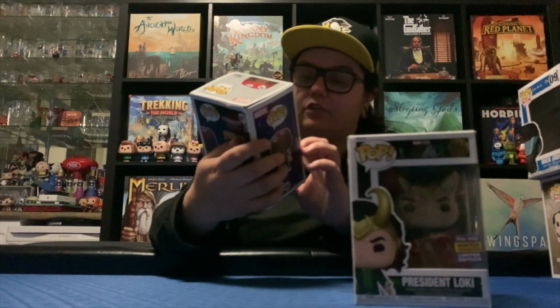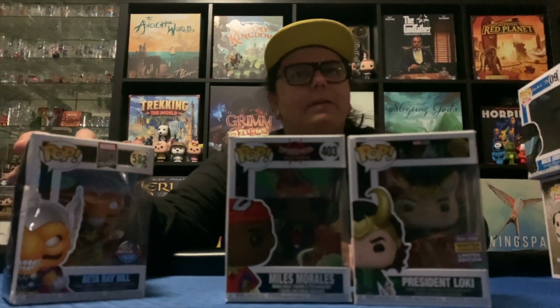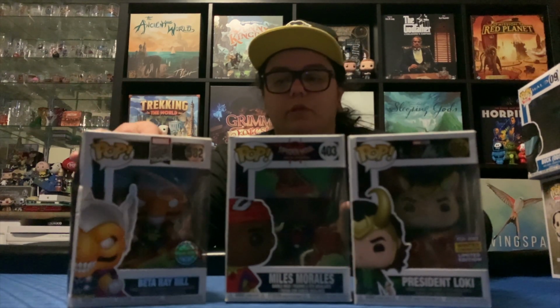I'm pretty sure that's what it is. Or is it the handmade suit? I think it's handmade. Yeah, so that was a cool one. And then we also got the Beta Ray Bill. So this was another one that's, I think, expected to be in the Marvel Cinematic Universe soon, which is really cool. So I thought that would be a really good one to pick up.